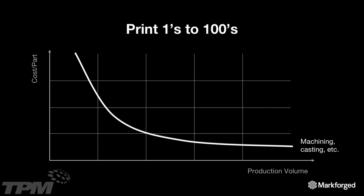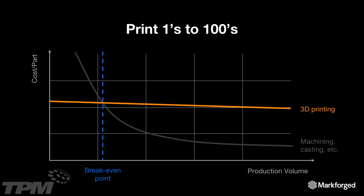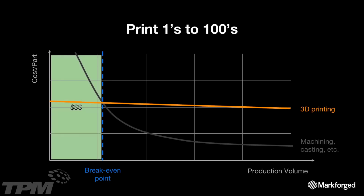When you're 3D printing, there is a quantity where you will break even. With machining, the more you machine, the cheaper the cost is per part. With additive manufacturing, the cost of the part is consistent no matter how many parts you produce. Let's say you print one part, printing 100 parts is still going to cost the same per part. So this is where your break-even point is. Everywhere left of that break-even point is where additive manufacturing with 3D printing is going to be beneficial to you and your business.